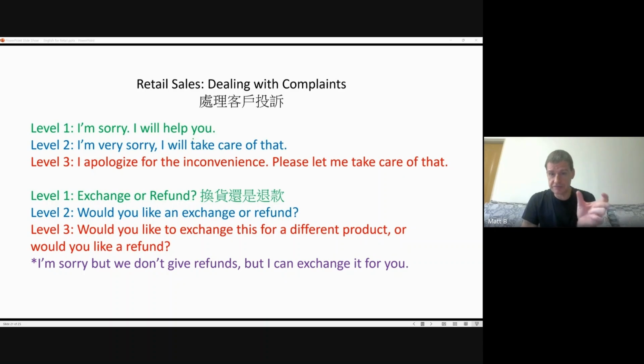Now, level 3, a little bit harder, some fancier words. I apologize. Okay? Apologize. That means I'm sorry. I apologize for the inconvenience. Inconvenience, I'm sorry I wasted your time, basically, right? I'm sorry that I took your time and you have to come back, right? I apologize for the inconvenience. Please let me take care of that.